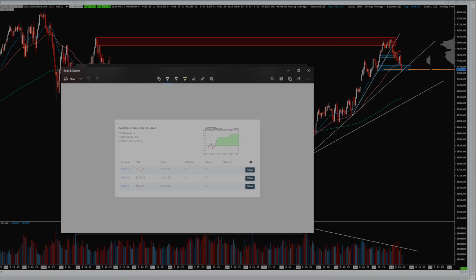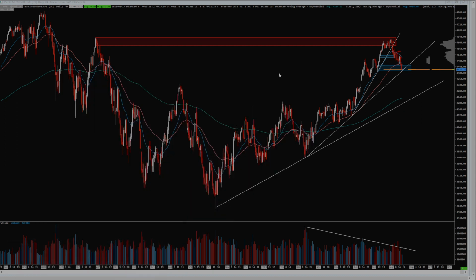So just 3 trades, 1 small loss, 1 real nice winner, and then 1 small winner. So we'll jump into the charts here, take a look at the daily and the hourly where we get our setups, and then we will look at the 1-minute chart where we get all our executions. So let's hide those.